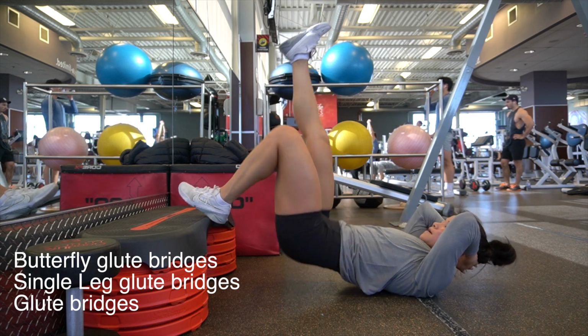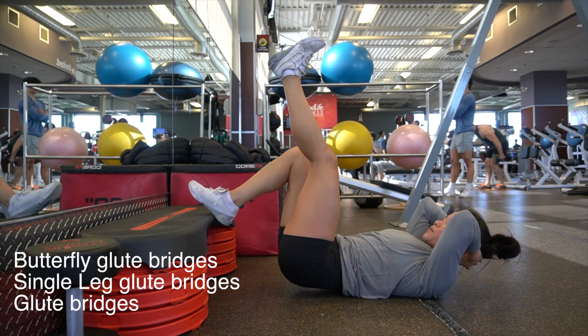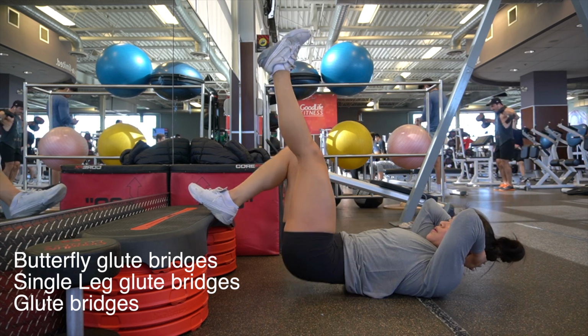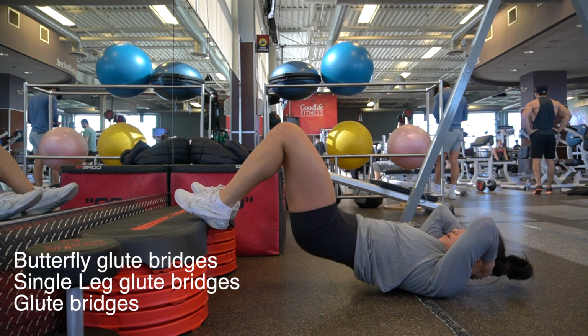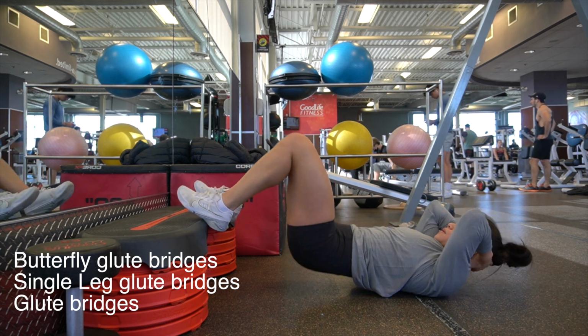We're gonna be starting off, as you can see, with the butterfly glute bridges, the single leg glute bridges, as well as just normal glute bridges. Main thing here is that we are warming up the glutes. We really wanna make sure that we're having proper activation, pushing through those heels, squeezing the glute at the top, and then also making sure to keep a neutral spine. We wanna make sure that we're not activating the lower back extensors at all. After this, we're gonna head right into our workout where we're gonna start off with our front squats.